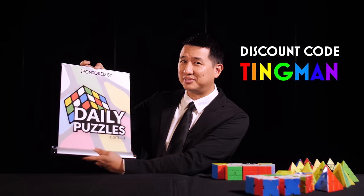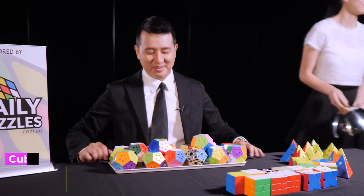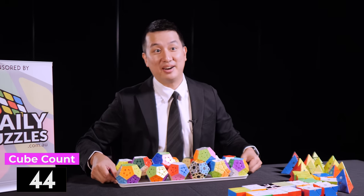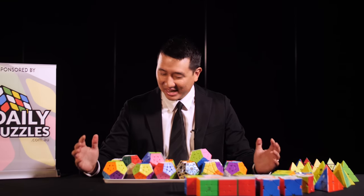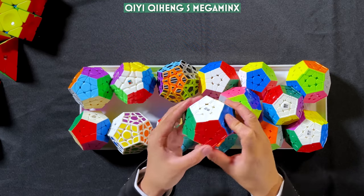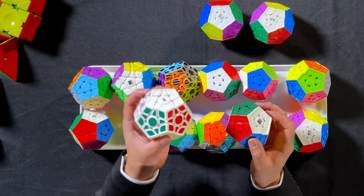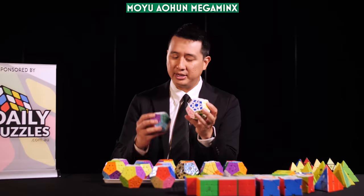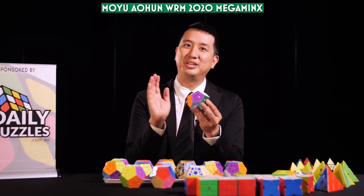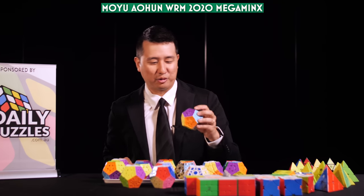All around great store. Megaminxes, sir? Thank you. The Megaminxes. Once again, I did a big Megaminx comparison video previously, but here they all are. This is the TengS, I believe. This is the Yuxin Little Magic. These are both Moyu Megaminxes. This one's one from history, the history books, the Aolong. And this is the more recent WRM, which was meant to be their flagship Megaminx. And to me, hey, they tried hard. They aimed for the stars and unfortunately they missed.